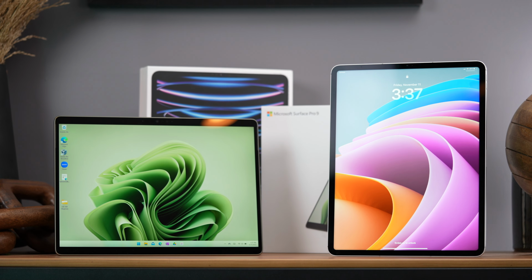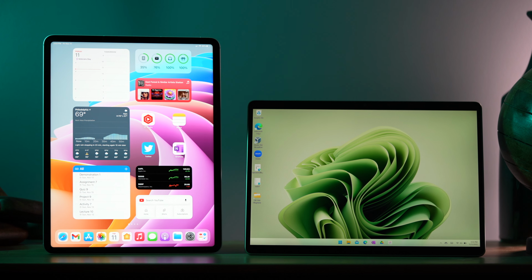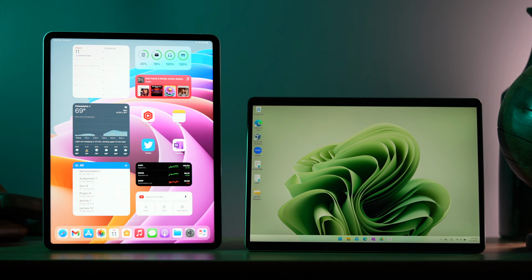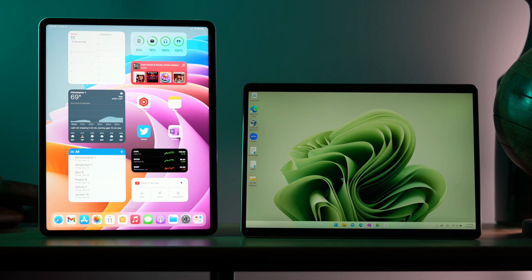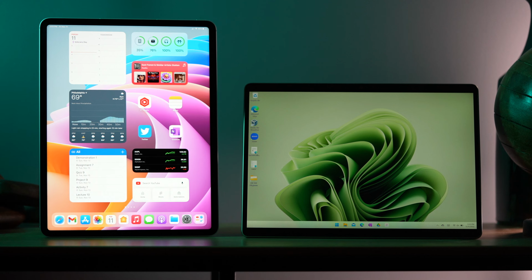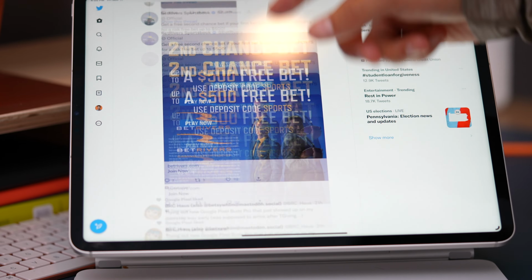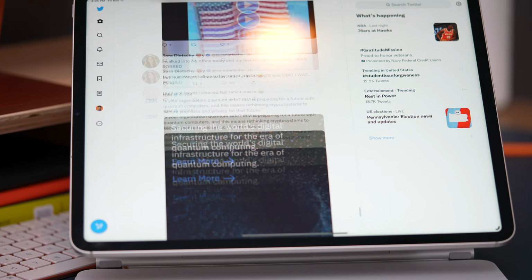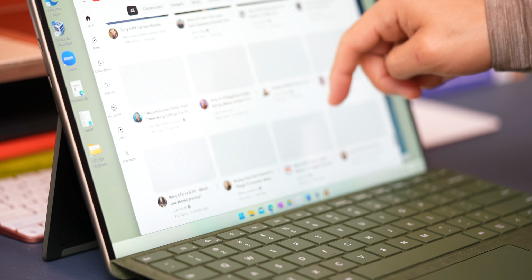Now, both of these screens are very crisp, clear, and vibrant. Very happy with both. The Surface Pro 9 is a 450 nit display, while the iPad Pro has 600 nits natively, but it can go up to 1600 nits depending on what kind of content you are viewing. So that's nice. They both have their own versions of dynamic refresh rates that could go up to 120 hertz to preserve battery life. So it could be at 120, it could be lower, it could be at 60, depending on what you're doing with your machine.